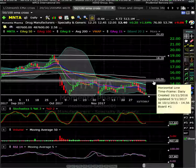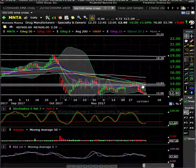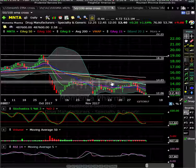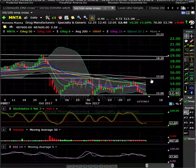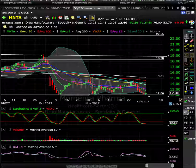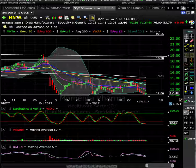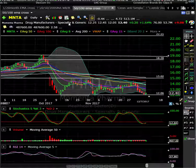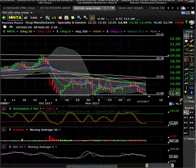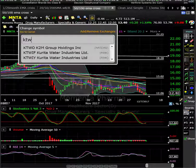Look for this to go back up and maybe just test that 1380 area, which is where the 50-day simple moving average is. Pretty decent move. If it takes that out, you go back up, you test that 200-day right around $15. It's kind of been bouncing around within this channel, so worth having that on the radar. Like I said, higher risk swing because of the space that it's in. Specialty generics has been a very weak space, but worth keeping an eye on MNTA for an opportunity.